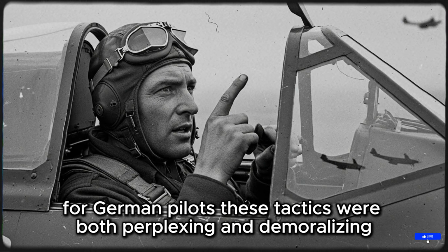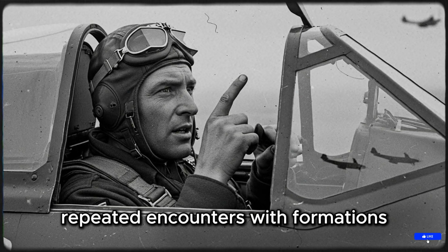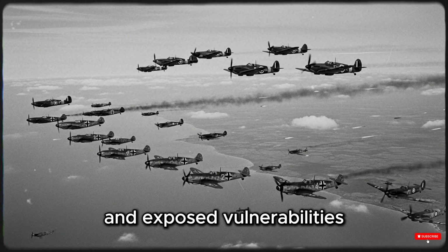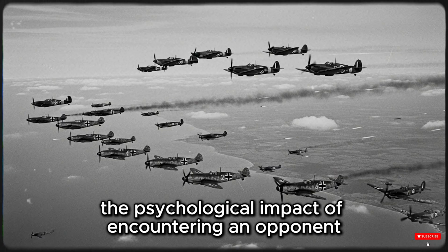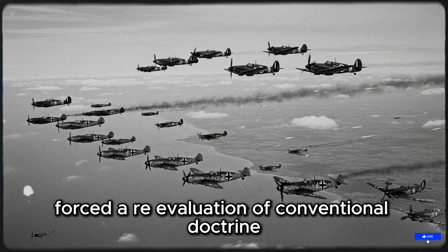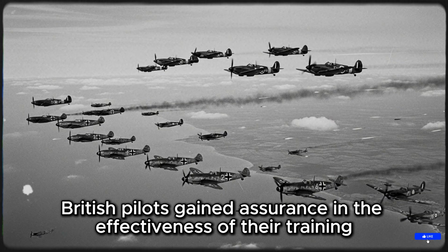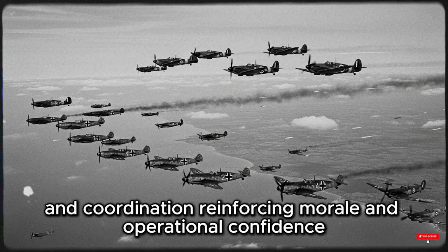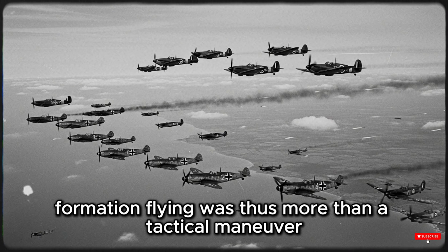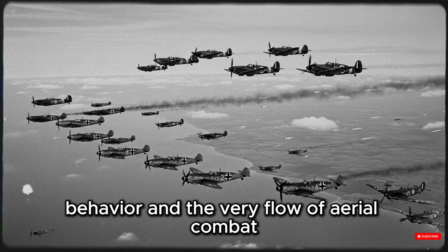For German pilots, these tactics were both perplexing and demoralizing. Repeated encounters with formations that seemed to anticipate their every move eroded confidence, disrupted timing, and exposed vulnerabilities. The psychological impact of encountering an opponent who could simultaneously protect and threaten forced a re-evaluation of conventional doctrine. Meanwhile, British pilots gained assurance in the effectiveness of their training and coordination, reinforcing morale and operational confidence. Formation flying was thus more than a tactical maneuver, it was a strategic tool that shaped perception, behavior, and the very flow of aerial combat.